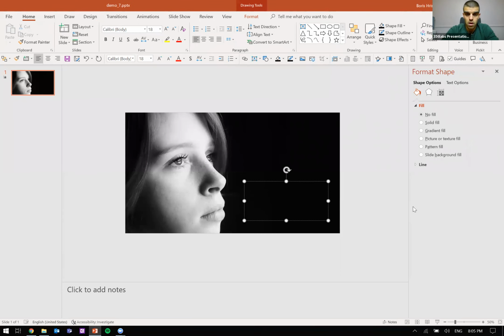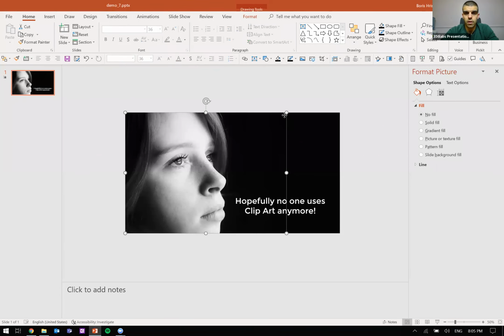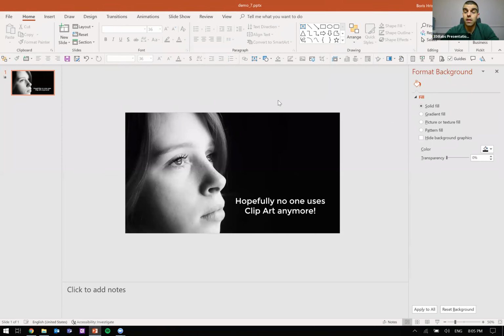Let me type in here, please. I'll make it white after a second. Hopefully no one uses clip art anymore. So let's make that white so that you see it. Let's make it Montserrat again, for example. Go like this. I'll put it in the center. And if I put that text box here, not that I can't, but it's not a good idea.